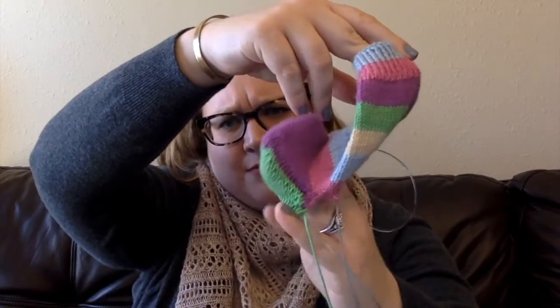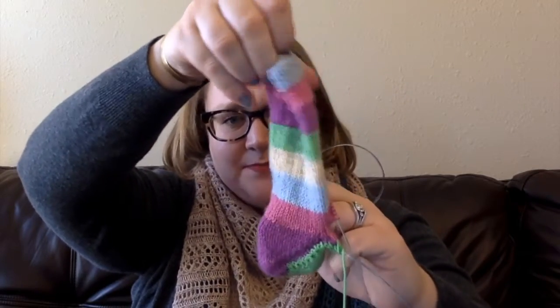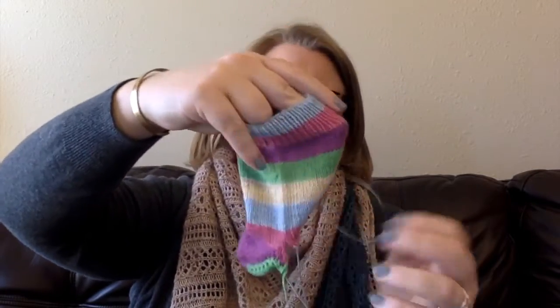The way that turns out in the fish lips kiss heel is, I think, way nicer than with the slip stitch reinforced heel flap gusset sort of construction that I normally like. But yeah, I go back and forth on the fish lips kiss heel. I like it. It's a fun heel to knit. It's actually much quicker and much more enjoyable to knit than the heel flap and gusset.